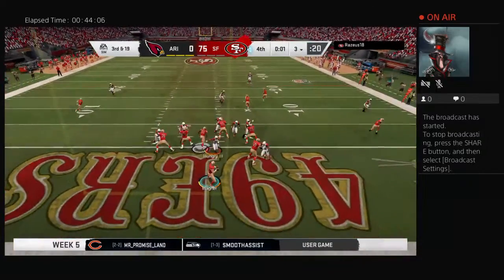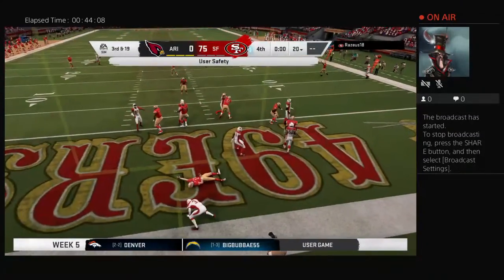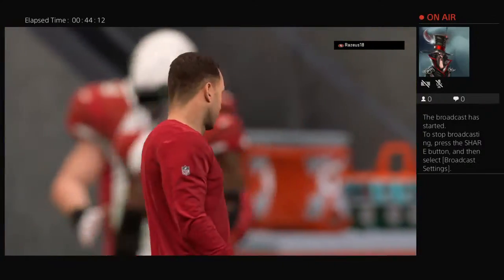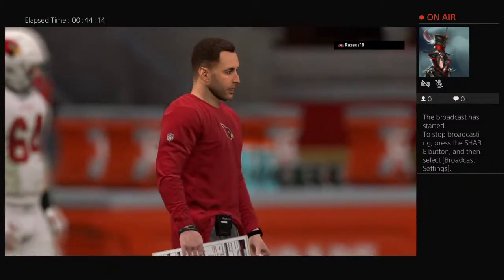Ready. From the gun, Wagner. And the most curious way there to burn some clock. That was wild, and at the end of all that, it winds up a safety.